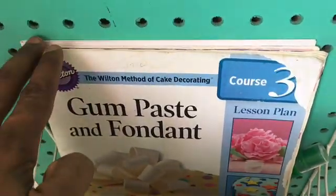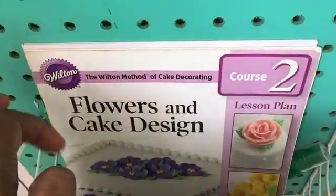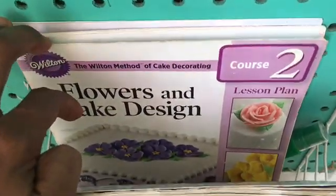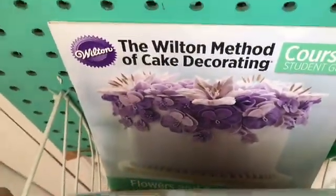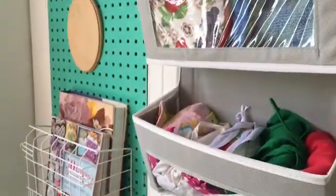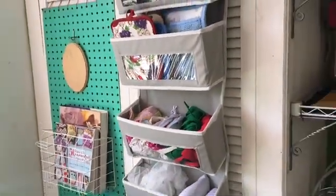If these courses are available where you live, I highly recommend taking them. It teaches you decorating basics, flower and cake design. You get to work with fondant and gum paste, so it's a very beneficial course.